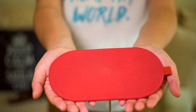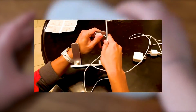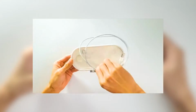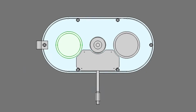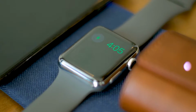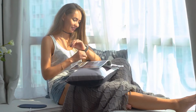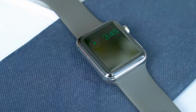So why is it we can make it so thin? Other charging bases cannot actually charge your Apple Watch. They require that you take your Apple Watch charger and install it into their charging base. The Slice Charge base is designed with standard Qi wireless compatible charging capability, and it works with a separate and unique protocol only used with the Apple Watch, the first of its kind. We built both technologies into one base.